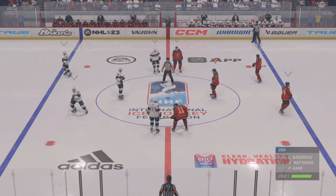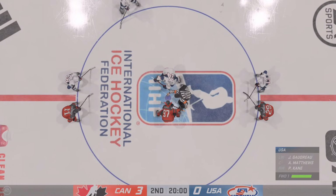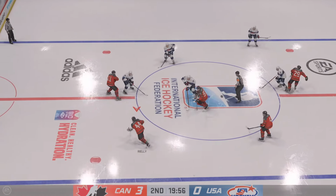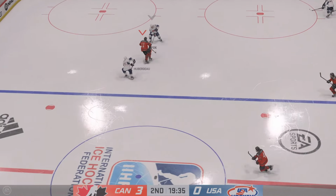The middle stanza is about to go. The officials ready to drop the puck. A one-sided affair after the first 20 minutes. Here we go for period number two.